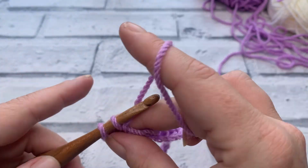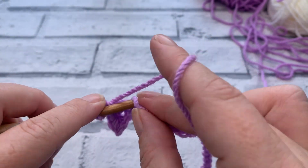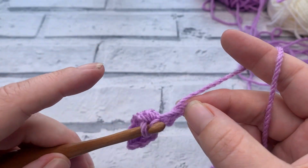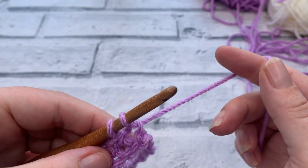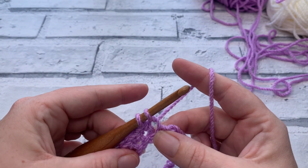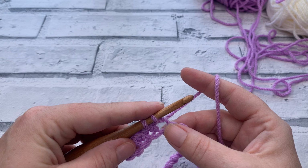So that's 1, 2, 3, and with number 4 we're going to stop halfway through, because what we're going to do is to add in our new colour. Now when you see a written pattern that uses this Tapestry crochet technique, it's always recommended that you change colour in the stitch before you need your new colour.